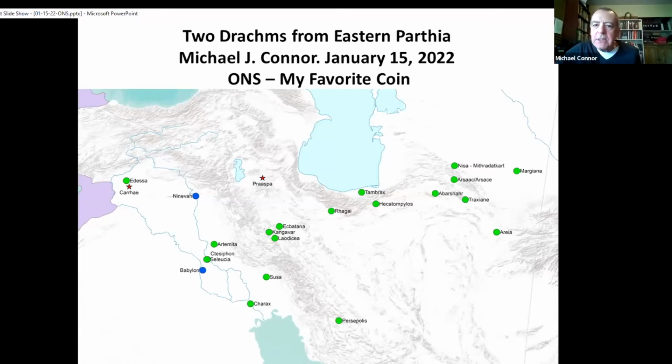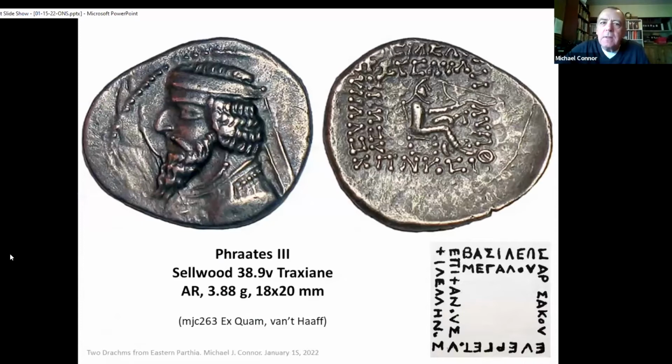Okay, this is the first example. It's a nice drachm of Phraates III, who ruled around, the coin was probably minted around 60, 70 BC, that kind of time period. We don't know exactly when, but about that time period. It's classified in Sellwood's system as Sellwood 38.9 variant.